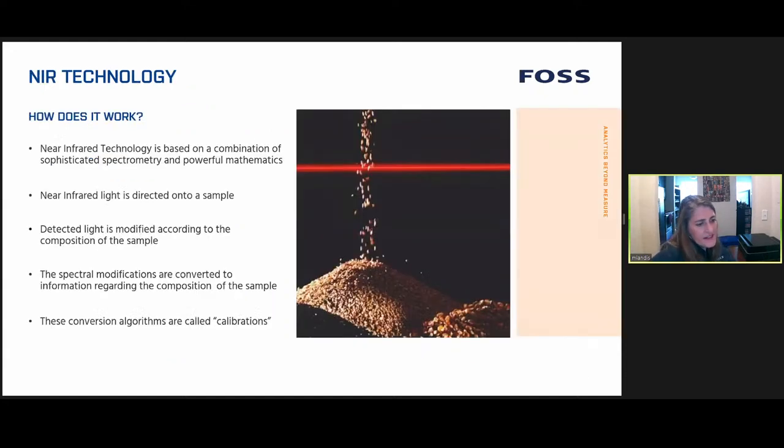So near-infrared analysis is actually quite simple. Essentially, what we're doing is shining wavelengths of light at a product. Based on the composition of that product, specific wavelengths will be absorbed or reflected due to the vibrations of molecules. We collect that information about which wavelengths are being absorbed or reflected using a detector. That information is then correlated to the results from the primary method of analysis. We then create a calibration database for the composition of the product to be predicted.